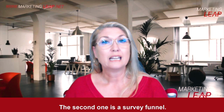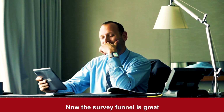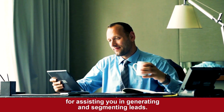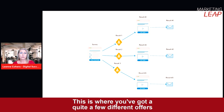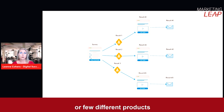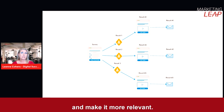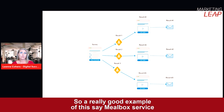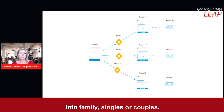The second one is a survey funnel. The survey funnel is great for assisting you in generating and segmenting leads. This is where you've got quite a few different offers or a few different products, and you want to make it more personalized and more relevant. A really good example of this is, say, a mailbox service that uses a survey funnel to divide customers into families, singles, or couples.